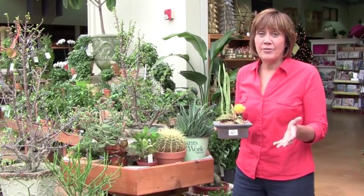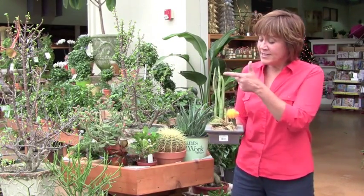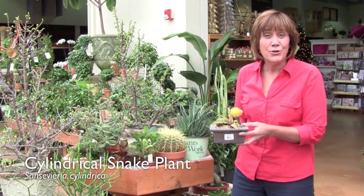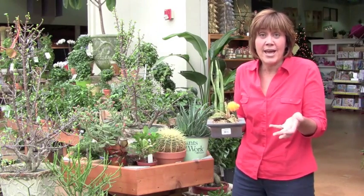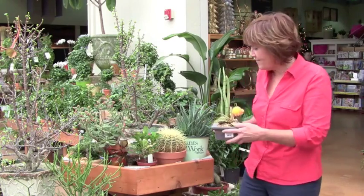Just like the philodendron and pothos, there are new varieties of snake plants, cacti, and succulents on the market. This cylindrica snake plant adds a nice vertical accent to this dish garden. Team it up with a grafted cactus, some other cacti and succulents, and you've got a nice dish garden for a tabletop or your office desk.